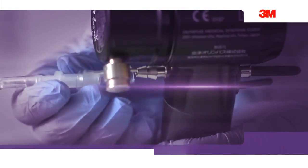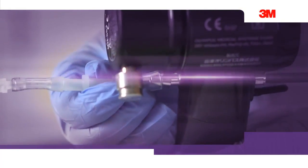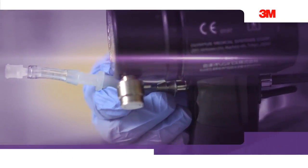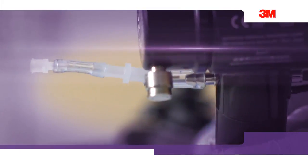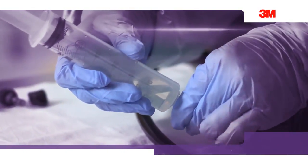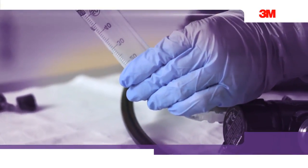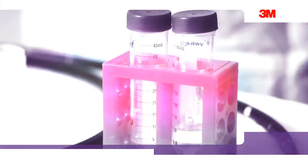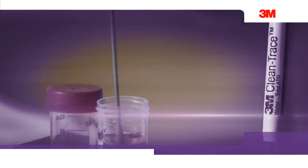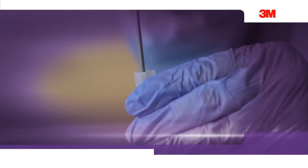After manually washing, prepare your flexible endoscope for sampling by using the appropriate connectors, caps, and plugs found in the sampling kit. Flush the selected channel or lumen with 40 milliliters of sterile water, followed by 60 milliliters of air, and collect the rinsate. Using the 3M Clean-Trace ATP water test, carefully dip the test into the sample rinsate.